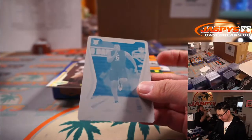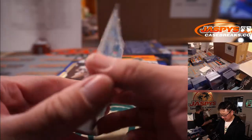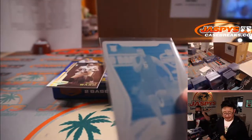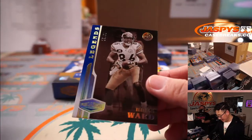Marlon Davidson, one of one for the ATL. Andrew, all aboard the Big Hit Express. Hines Ward to 60.